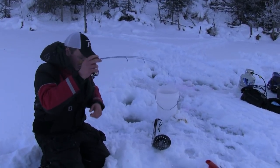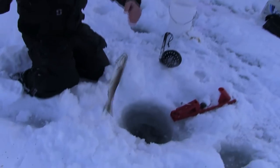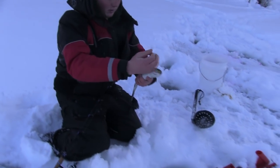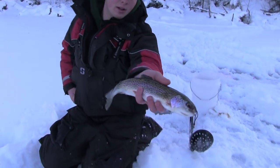Ooh, you don't set it as hard as Uncle Dustin does. Ooh, that's not bad. That's a fish. 15 incher. Skinny guy, but a little torpedo. Nice rainbow on fire brine shrimp. Keep going back.